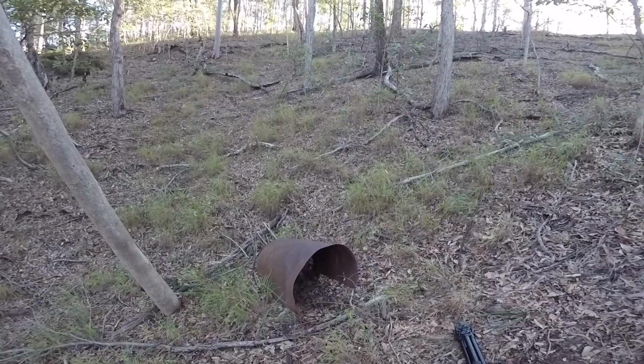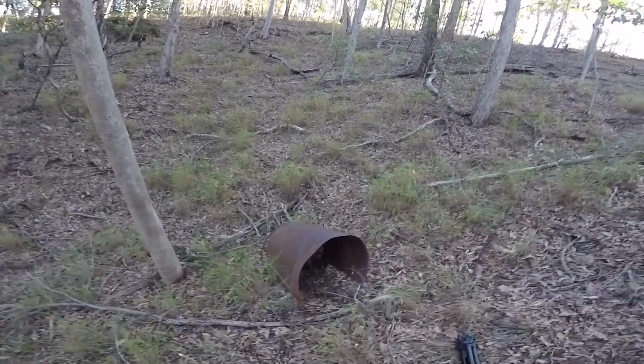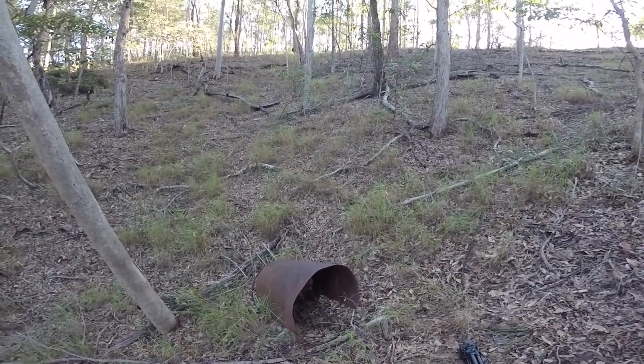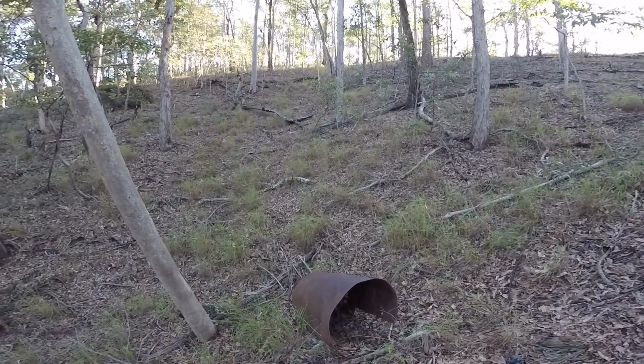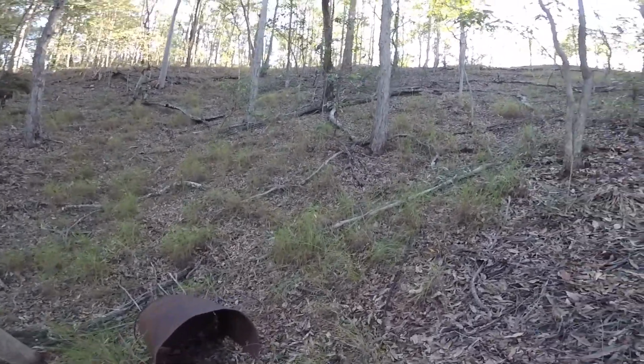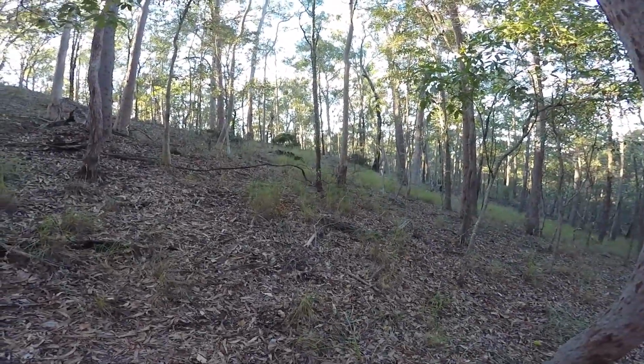Might go and find the next one, even though it's getting on a bit. It's going to be dark in about an hour, and I didn't bring a torch other than my phone, but it's not hard to get out of here. I think I might have been to the other one, but we'll soon find out. I'll have to look at the map, so I'll have to turn you off.